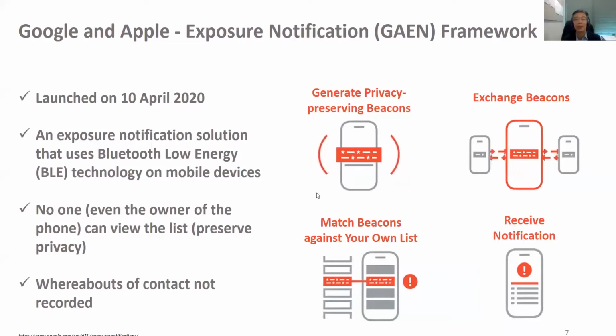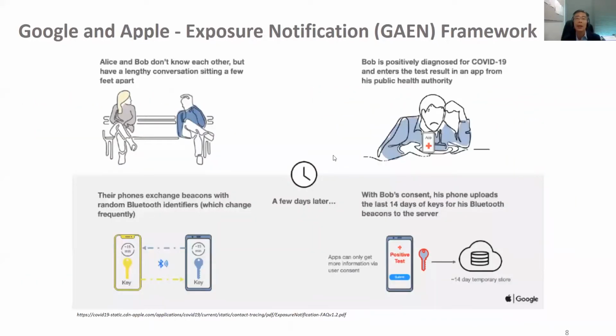their mobile phone. But the characteristic of this framework is that no one, not even the owner of the phone, can view the list. This is the way Google and Apple preserve privacy. Also, the whereabouts of contacts are not recorded. Let's illustrate it with an example.